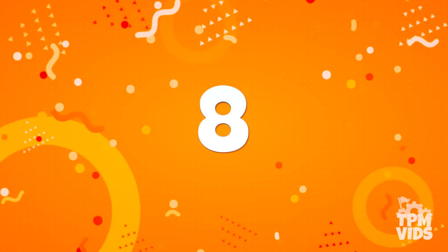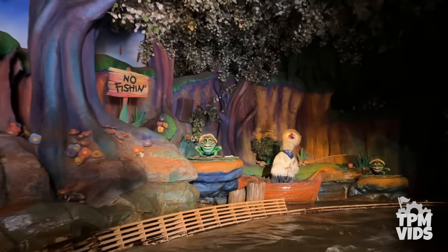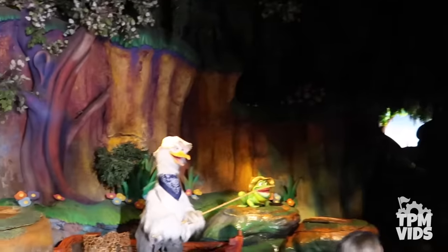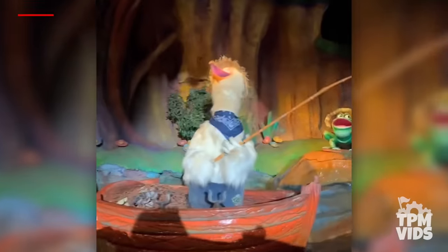Number 8. So I said it wasn't the end of malfunctions for this goose, and I wasn't lying because he's been caught in some other unfortunate situations over the years. Like here in this next submission from Ultimate Disney Cruise Line Fan 03.